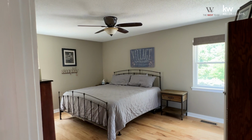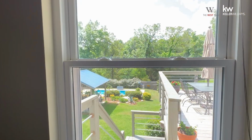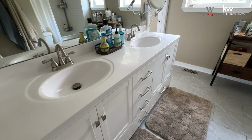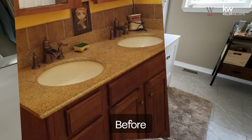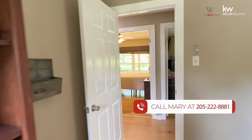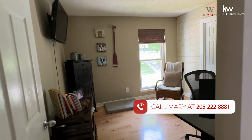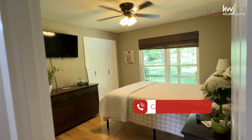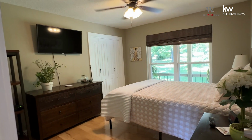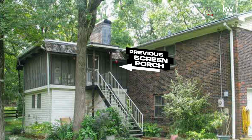The master is large with a deep closet and a nice view of the backyard pool and cabana. The improved bath has a deep jacuzzi tub shower combo and modern vanities. Oh my, what a great bath redo. The other 2 main level bedrooms are nice sized with double door closets, and both have windows looking out onto the serene front yard. This repurposed sunroom was a screen porch.